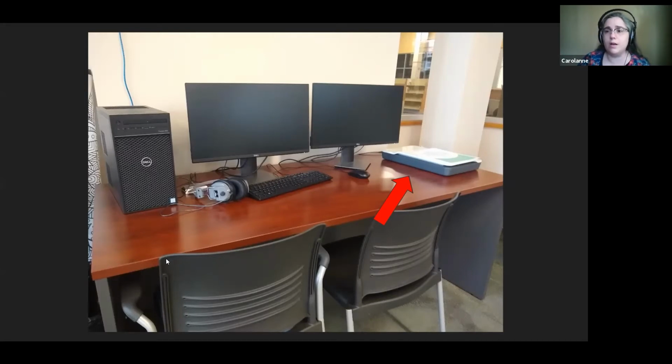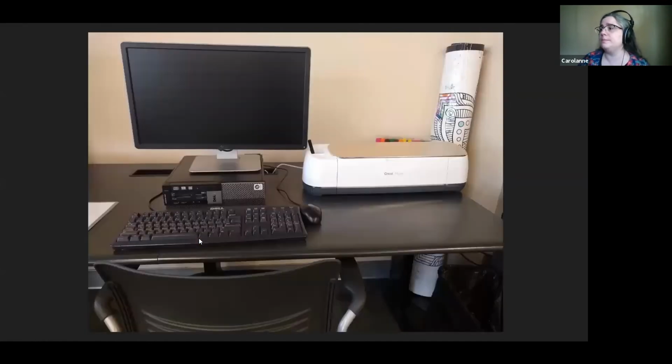And we have the dual monitors, so if you're wanting to learn how to do certain things, like right now we have the subscription to lynda.com, which is turning over to LinkedIn Learning. You can have the tutorial on one screen and then the actual software that you're learning in the other. So that is also a very nice feature of this setup.